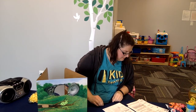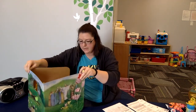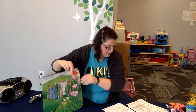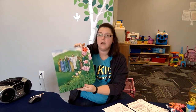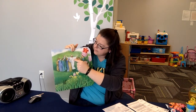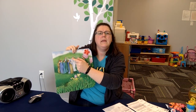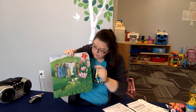Let's see. Now we have one more page to show you, to talk about how Jesus is alive. So Jesus's friends, we were talking about his friends on the boat last time. Now his friends are hanging out with him on the countryside, on the grass. And there's Jesus, and he's got a furry beard. If you were here, I would let you touch his fuzzy beard. Maybe your daddy or your grandpa or an uncle has a fuzzy beard that feels kind of fuzzy on their chin. It looks like Jesus has a beard too.